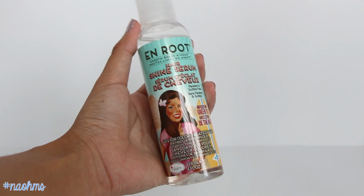First, I want to talk about some hair products that I have been loving this past month. I have been recently trying out this En Route Hair Shine Serum from The Balm Cosmetics, and I've been trying this for about a month and a half now. What this serum does is not only keep your hair shiny and smooth, but it's also infused with a lot of great nutrients for your hair. It has bamboo and rice protein, argan oil, and vitamins A, C, and E.